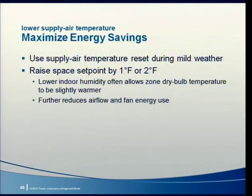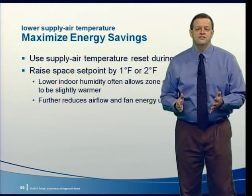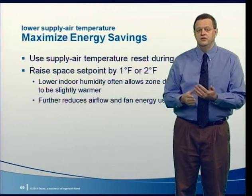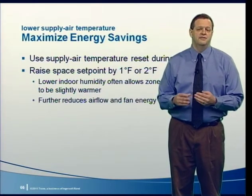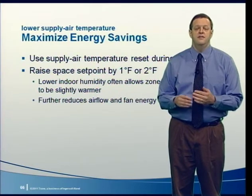The second tip: since ASHRAE Standard 55 shows that people are comfortable at warmer temperatures when humidity is lower, the lower humidity levels that occur with cold air systems provide the opportunity to raise the space temperature set point by 1 or 2 degrees. This further reduces airflow and fan energy use, and reduces cooling energy a little too. Now I suggest starting conservative and try raising the set point by just 1 degree. We know of schools in Florida, however, that have cold air VAV systems where the thermostats are set 2 or 3 degrees higher than other school buildings in the district.